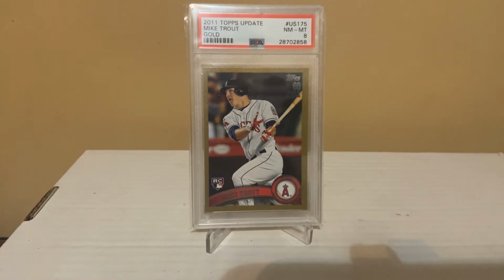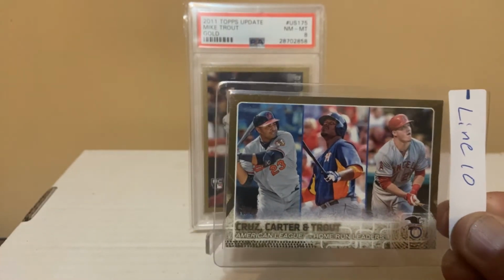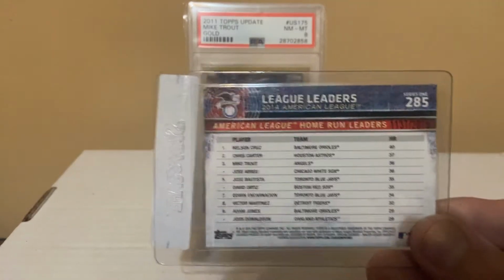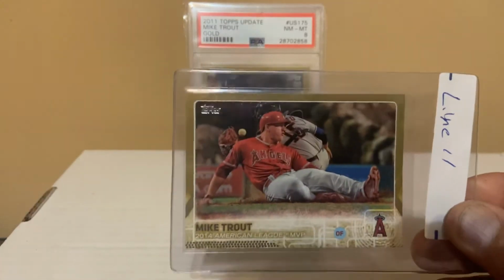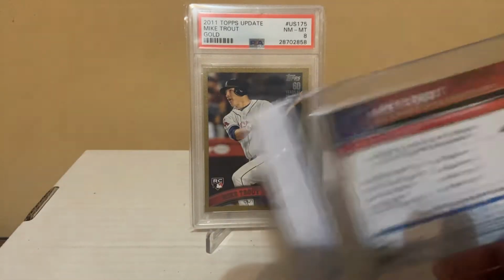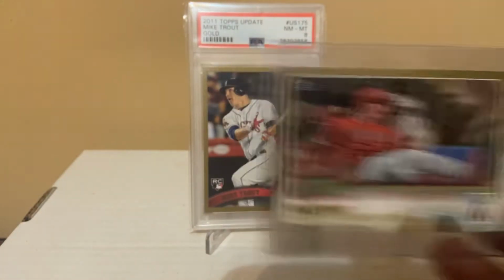So I had come up with a few more of him and Junior. And these are from 2015 Topps. These are gold too. That's a Trout League leader with Nelson Cruz and Chris Carter. Whatever happened to him. Here's a 2014 American League MVP Trout out of 2015. It's in Series 2. That's a cool photo.